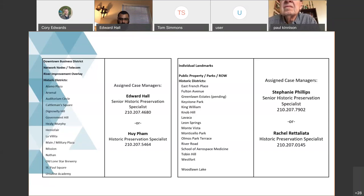So Edward Hall and Hui Pham oversee the downtown business district. They've been very involved in the rollout of 5G network nodes and installations on city right-of-way, which is something not a lot of you see, but it has been happening a lot in our downtown area. The RIO districts are river improvement overlay districts, as well as the list of historic districts you see on the left.